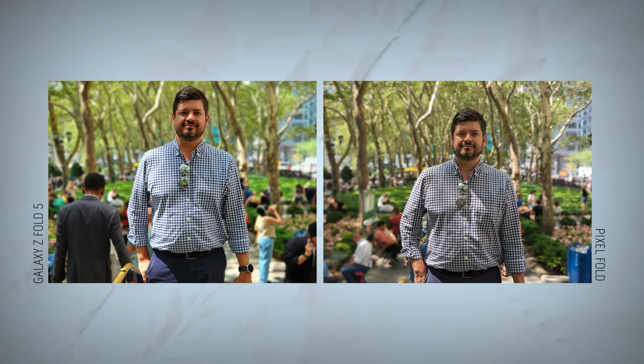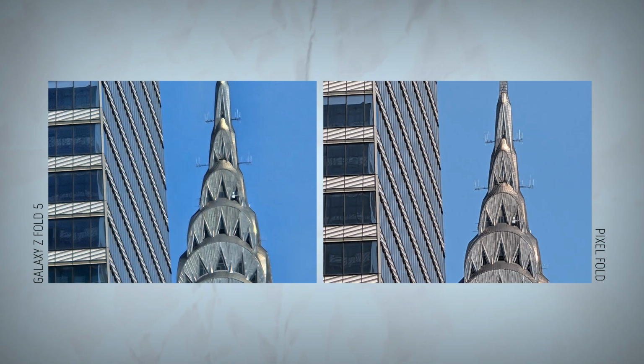It's a toss-up with this portrait. The blue checkered shirt pops more on the Samsung, and it's a brighter overall pick. But the Pixel Fold does a better job handling the sun, and the bokeh effect is a little bit more dramatic. The Pixel Fold was the winner with zoom at 20x. The top of the Chrysler building looks way sharper through the Pixel Fold, and the Z Fold 5 is a blurry mess.